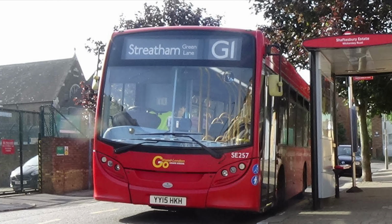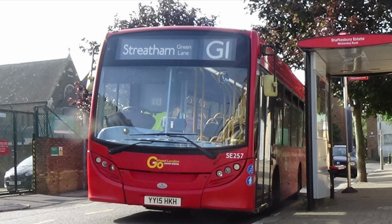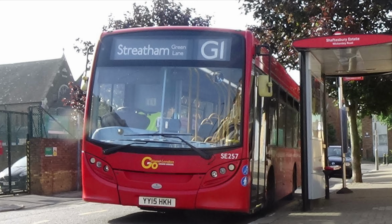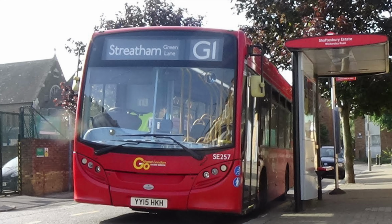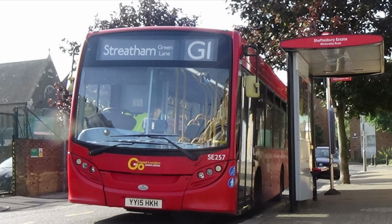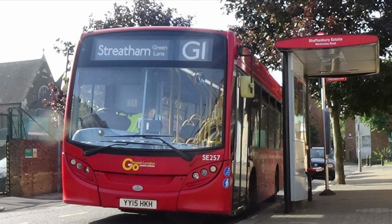The G1 was transferred to this garage from Waterside Way on the 10th of August 2019. From here it's been retained and using boring 8.9 metre Enviro 200 Darts for obvious reasons, aka tight curves.